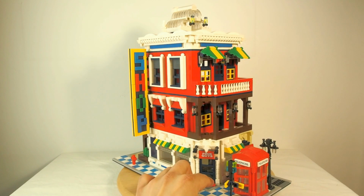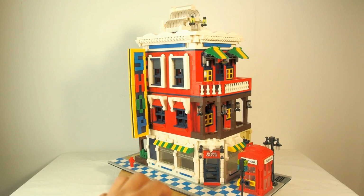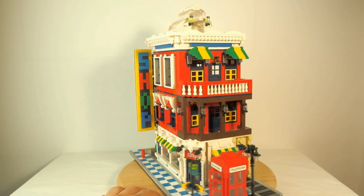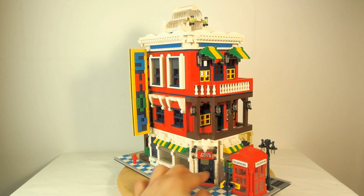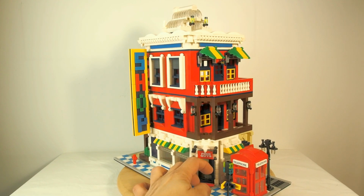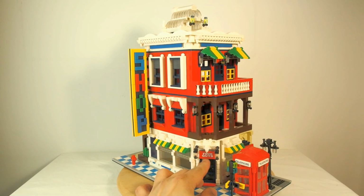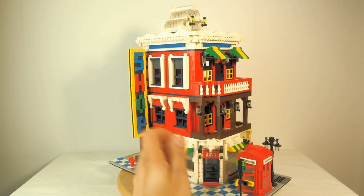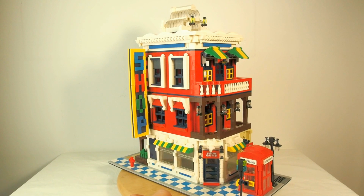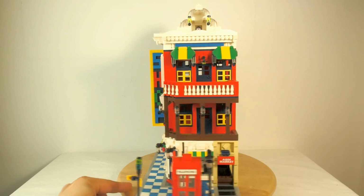I tried it. This sign is a bit too high, I'm not sure if it's because it's printed, I don't know. And you can't open the door, you see, because this is coming down way too much. If you push this up so you can open the door, you can't push this in. Bummer. There's nothing in there, so it doesn't matter actually.